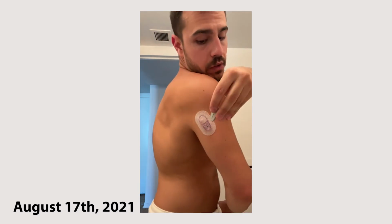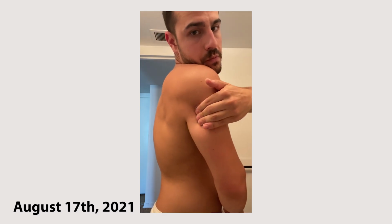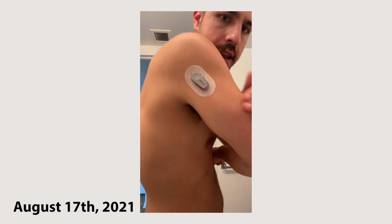Ow, ow, ow, that kind of hit something. And then the last thing you gotta do is put the little receiver into it like this. Hear the double snap, and it's in. Yay, blood sugar levels on my phone and my Apple Watch.